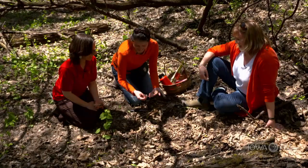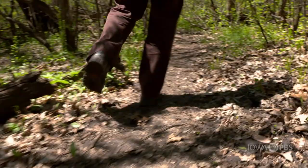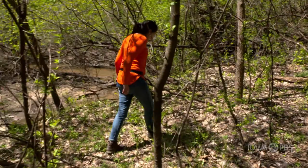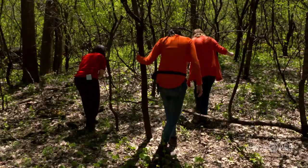So should we hunt for more? Let's go hunt for some more. Two or three is not enough. I just want to find our morel. One of the Americana ones. Yeah, and as soon as we get a bit more rain, they would probably come up.